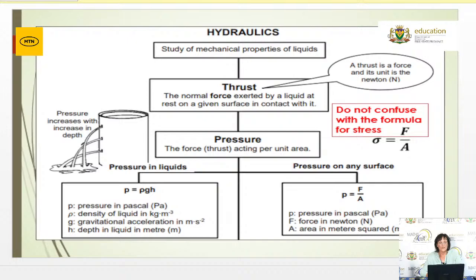A thrust is a force, and so pressure is the force, the thrust, acting per unit area. And the formula for pressure we use everywhere else. This is now thrust, this force, but it is also still used.